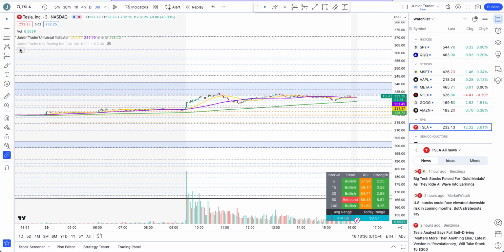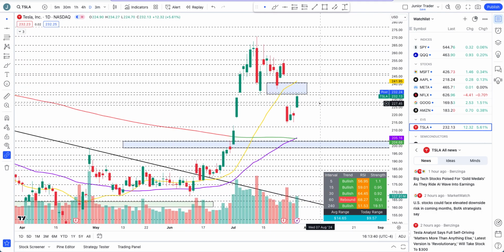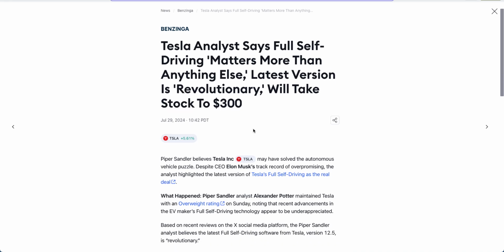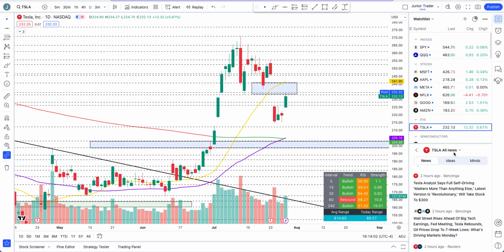Now, from here on, how about we start off with some of the news that we have. So, we have: Tesla analyst says full self-driving matters more than anything else. Latest version is revolutionary. Well, I mean, there is no way I can test it. I don't own a Tesla car, but people who have been testing out this analyst say, well, $300. All right, the price target, they push it up.